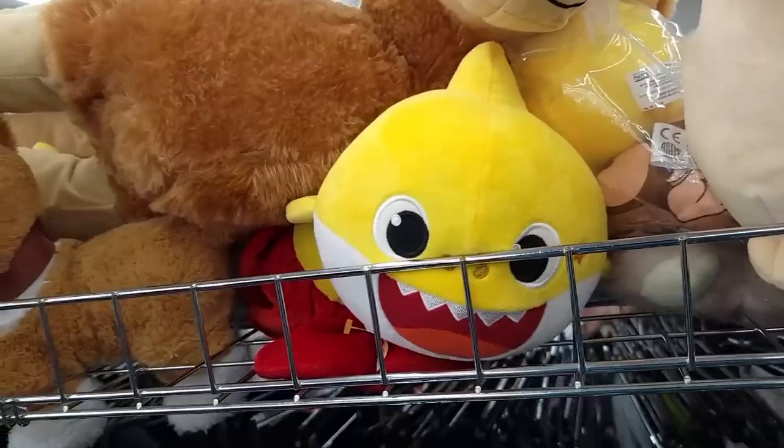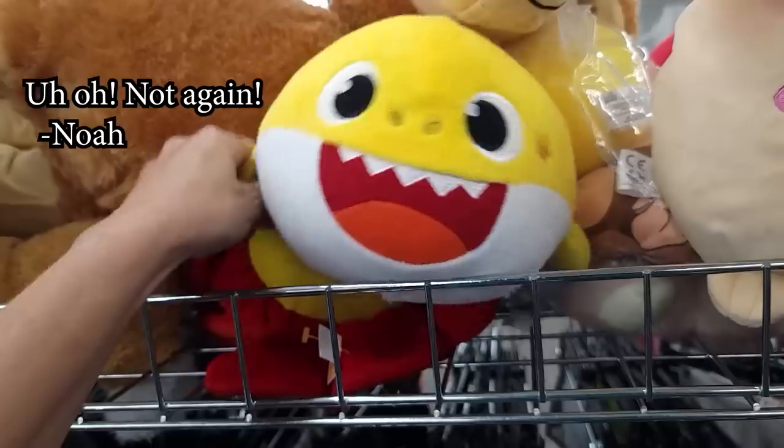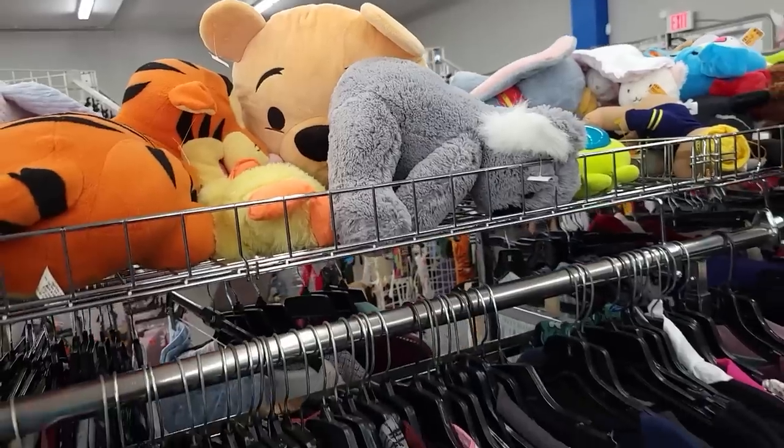You can grab him. Baby shark doo doo doo doo doo doo, baby shark doo doo doo doo doo, baby shark doo doo doo doo doo, baby shark.